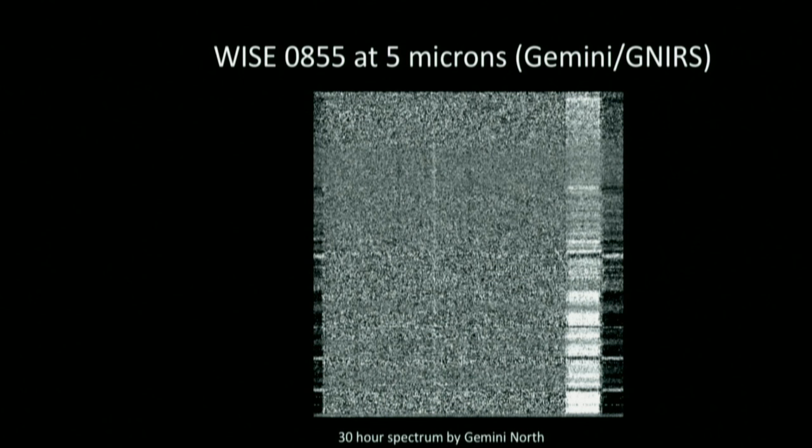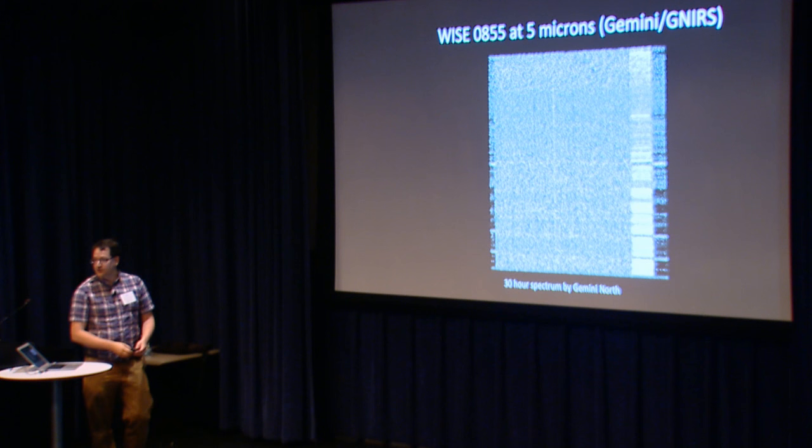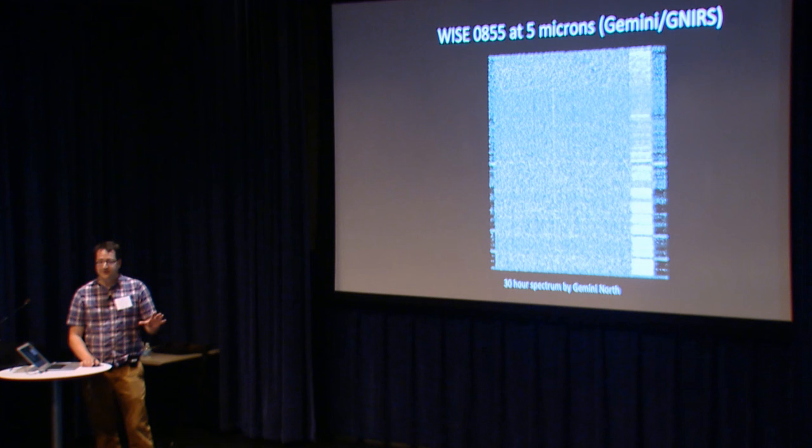Thank you. This took 30 hours. And that white line right here going down, can everybody see it? Barely. That's the spectrum of WISE-0855. So this took 30 hours with one of the biggest telescopes in the world. And when I say 30 hours, the way the Gemini telescope works is that it's in Q mode.